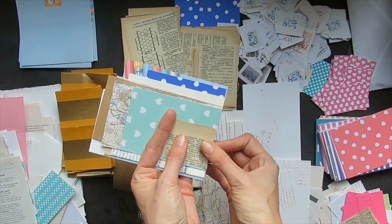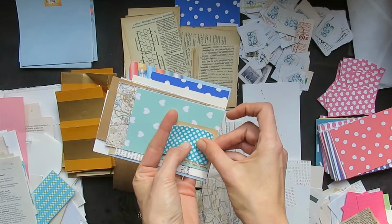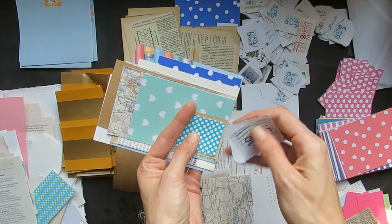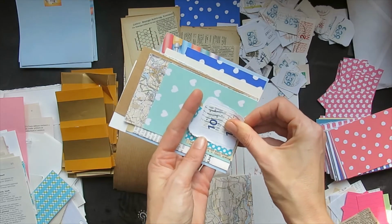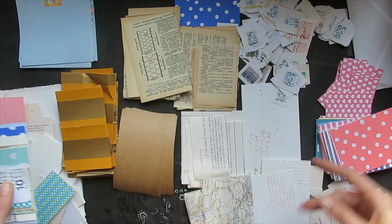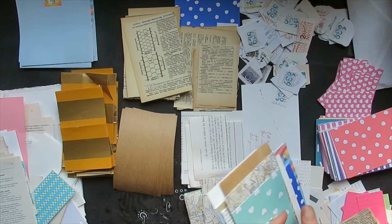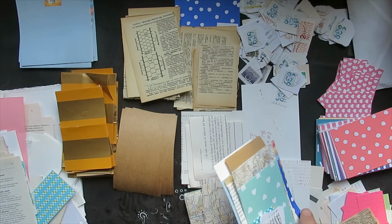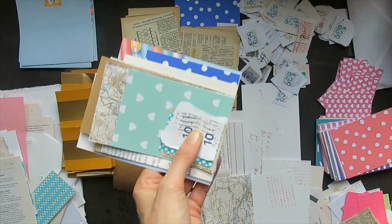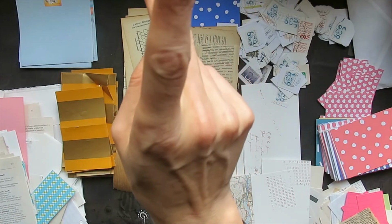Don't confuse yourself, just stick to the theme. This one and a stamp. And if you're thinking like, no, don't staple it, I understand. Sometimes it's even too big, so hold on.